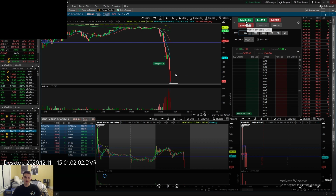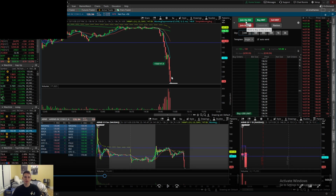When I was watching this come down, before I even put in these 50 shares, I took a look at the ES and the SPY and what they were doing, because I wanted to see: is the market crashing right now? That's important context to know before you take a trade. Is the market moving in this direction? Is this just a market related move? And it wasn't. The market was barely moving, really not much activity going on there.